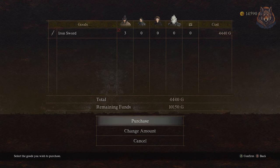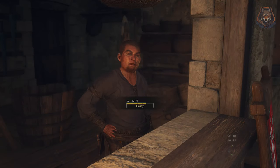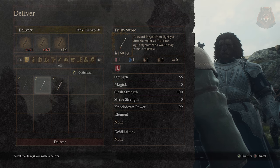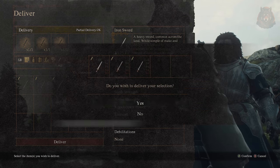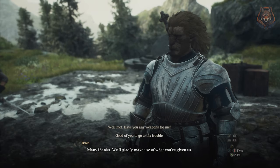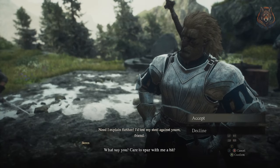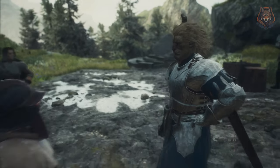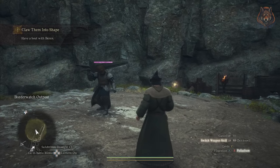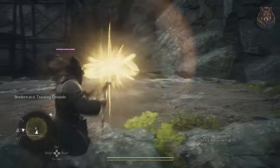The next step is simple. All you have to do is get three swords. You can find them in chests, or you can simply buy them from a vendor. Once you've done that, you can head all the way back to Beren, and you will either have to walk or you can find a cart and fast travel there. Once you return, you can hand over the swords, and then Beren will want to spar, and you need to push him out of the arena in order to win. It doesn't actually matter if you win the fight or not. You can simply exit the arena on your own and lose straight away to get the fight over with.